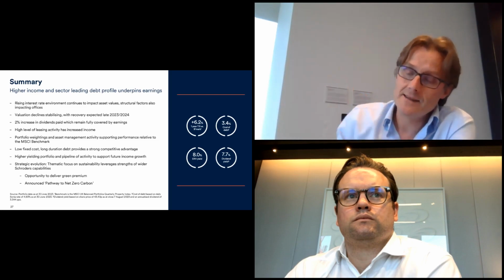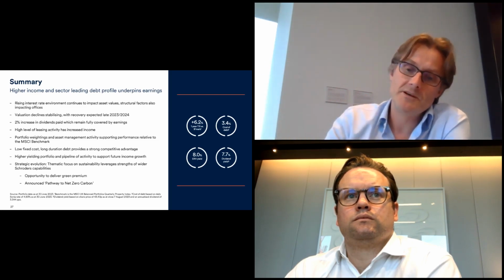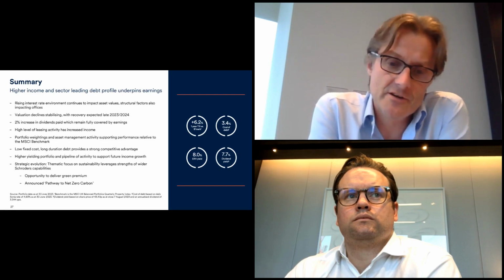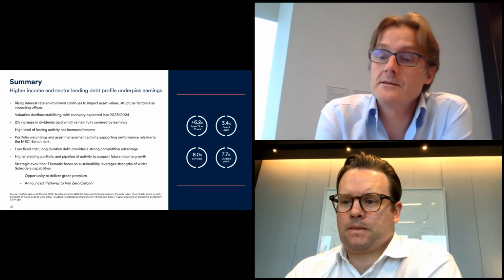With the flexibility then, and that's the beauty of the revolving credit facility, when we have more visibility on where the market will stabilise, to use those proceeds again, either to go and buy new assets or to invest further into some of the key asset management projects that Bradley clearly articulated.